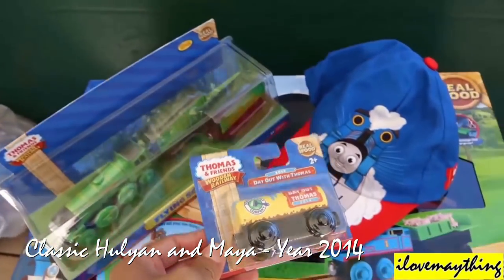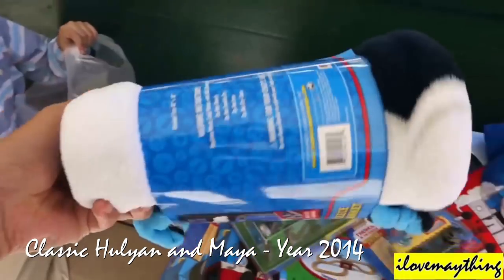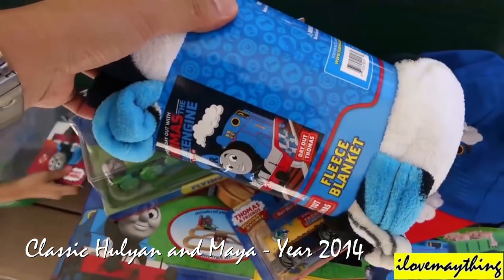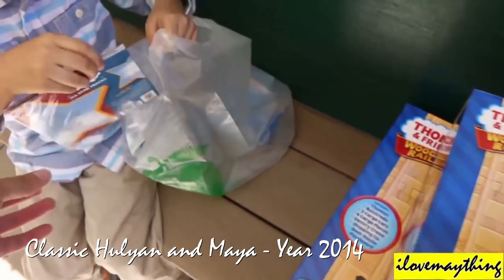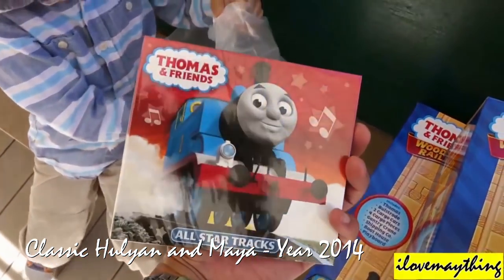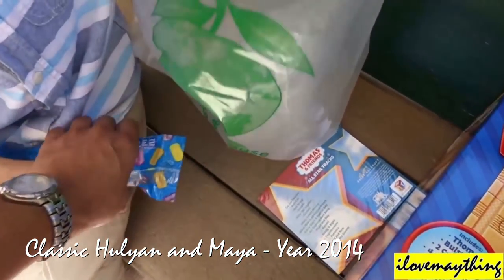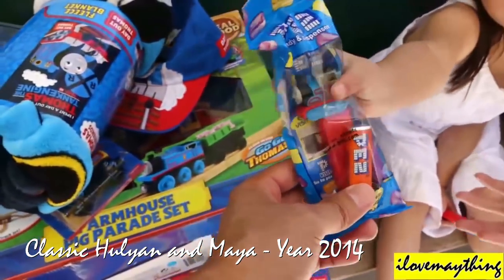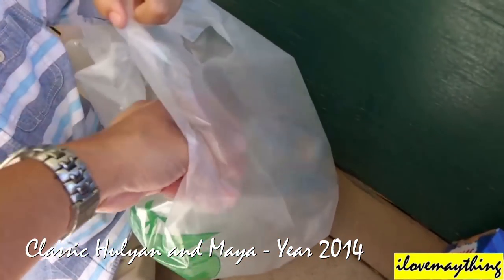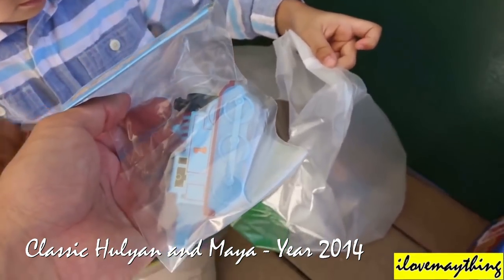Maya wants the candy now. It's a fleece blanket, I believe. Yeah, a fleece blanket. What is that? I want to put it back. Music CD. Okay, put it back now. Wait. Maya. Pez candies for Maya. I want some too. Wait, I see something. I saw something. A Thomas whistle.